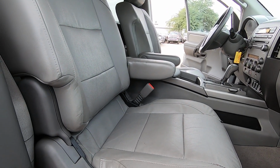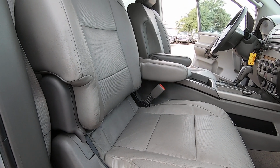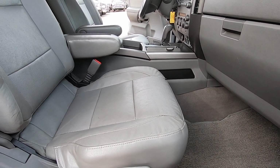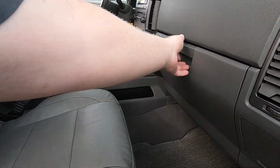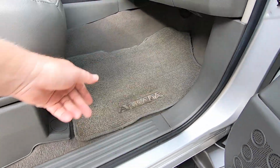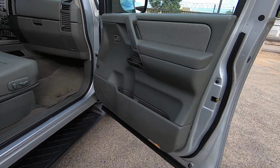Let's see, seat back, seat forward, whole seat back, seat forward, seat up, seat down. There's your manual in there. Good looking rig.